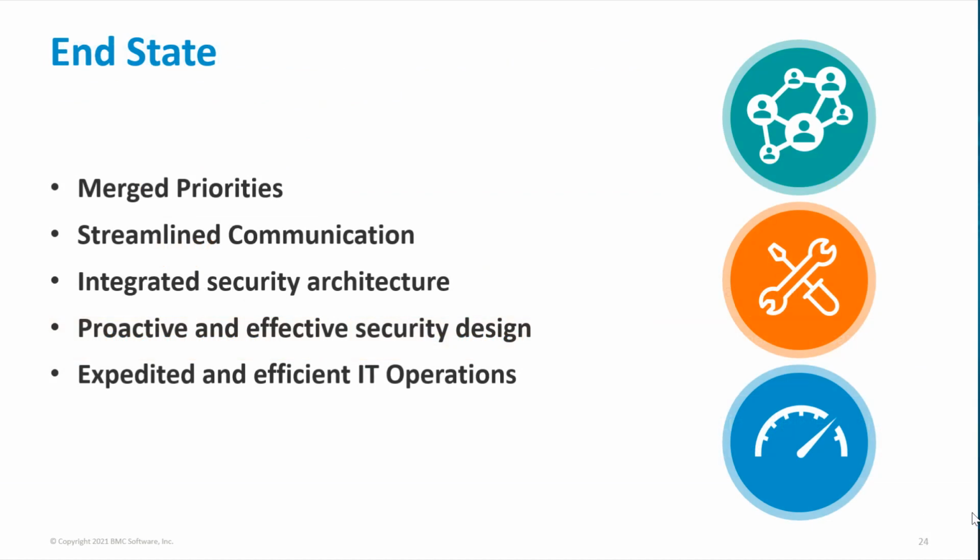So just to encapsulate what we discussed, if you were able to get a true integrated security and operations, SecOps, organizational structure, what do you get? You get merged priorities where both teams care as much about uptime as they do about security, and they figure out the best thing for the business. You get streamlined communication where organizations are working with each other and not against each other. You have an integrated security architecture, which is the best thing for the enterprise, for the organization, for reducing risk.